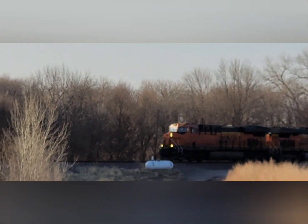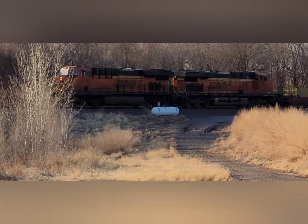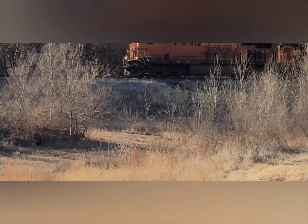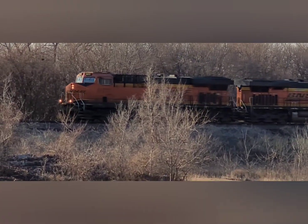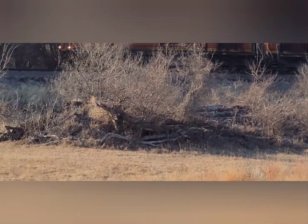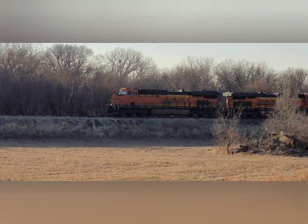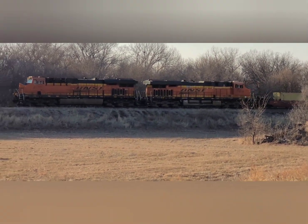Alright, March 3rd, Ashland, Nebraska. This is the Fremont intermodal train. I don't know what else to call it. Fremont stack train. Fremont to Hobson, then back to Chicago. I think there's one that also goes down to Texas for some reason, like Galveston, Texas or something. It gets loaded by boat there. It's a strange train.